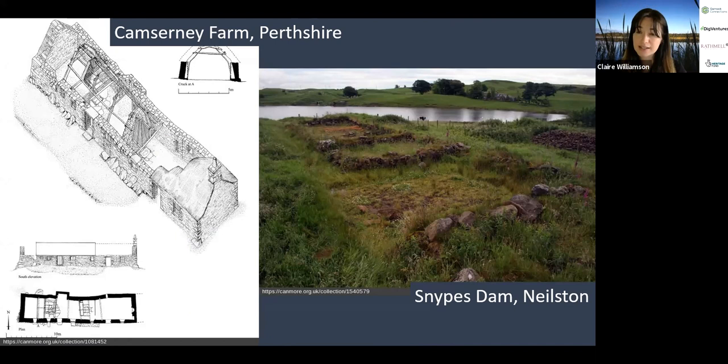Now, the most recognisable kind of structure in the pre-improvement era farms was the spire dwelling idea. So the one on the right is obviously a lot of these, like I've said, it's the materials that they were made of.